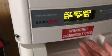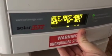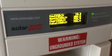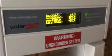If you push the button in the middle here, underneath the warning ungrounded system, you can kind of toggle through all the different information of your system at the current moment. So if you look right here, you've got your day's kilowatt hours. It's saying already since sunrise 19.2 kilowatt hours we've made already.